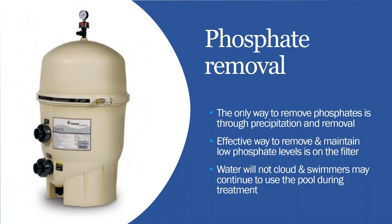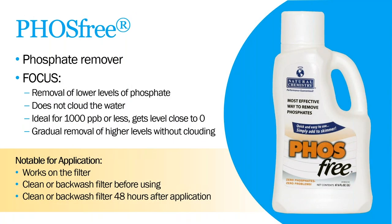So one of the most effective ways to remove low levels of phosphates is on the actual filter. And when you're using the filter itself to remove it, you won't get that cloudy water that you often get when you're using a phosphate remover. And we're going to talk about a couple of the different kinds of phosphate removers that you can use.